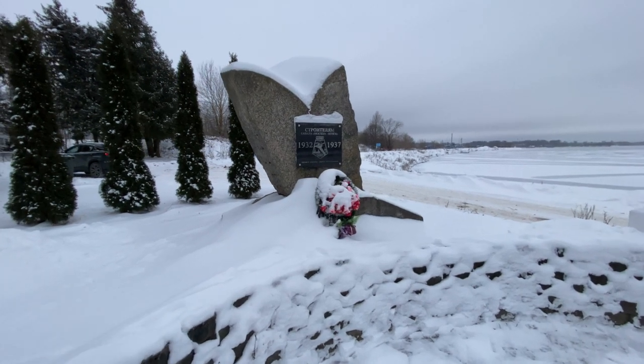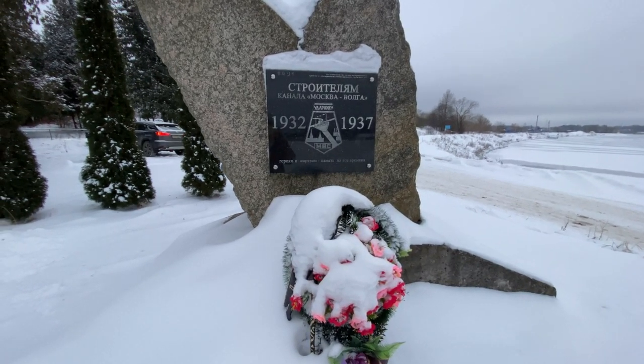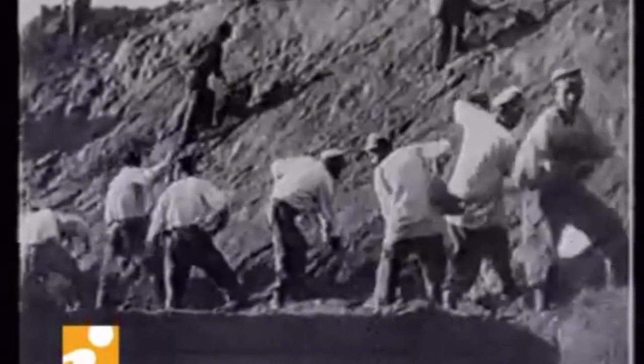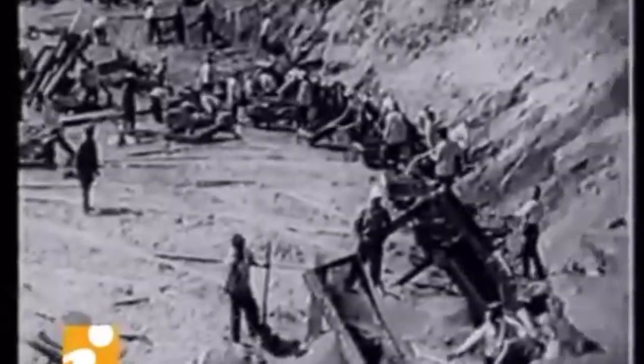And this is the monument to the builders of the Moscow Canal. By the way, it used to be called Canal Moscow-Volga. It says, to heroes and victims, memory forever. Just like at many other huge construction sites of the 30s, the prisoners of Gulag were the main workforce building the canal. Thousands and thousands of innocent people went through the construction. It is they who created the locks and reservoirs, which we use to this day. Some historians say that more than 200,000 prisoners died. Some even call the Moscow Canal the canal on the bones.